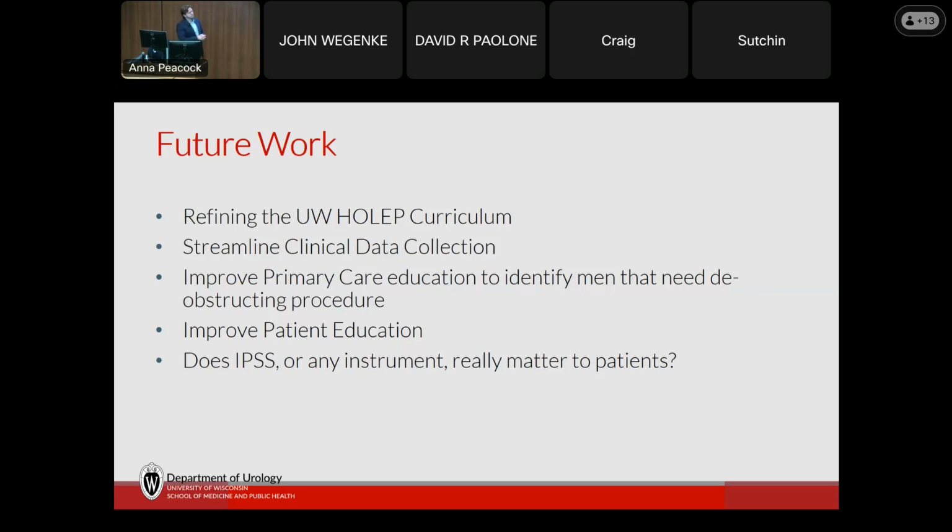Patient education, you know, I love a well-informed patient, but they don't get it from Dr. Google. They really don't. We have to do better at helping them understand their condition so that we can get them what they need. And then IPSS, is this it? It certainly is the gold standard. It's what we hold ourselves to as we assess our outcomes for BPH treatment. And there have been many other instruments brought up alongside it. But I think an important question is, does IPSS really matter to patients, especially as we explore some of these missed procedures?